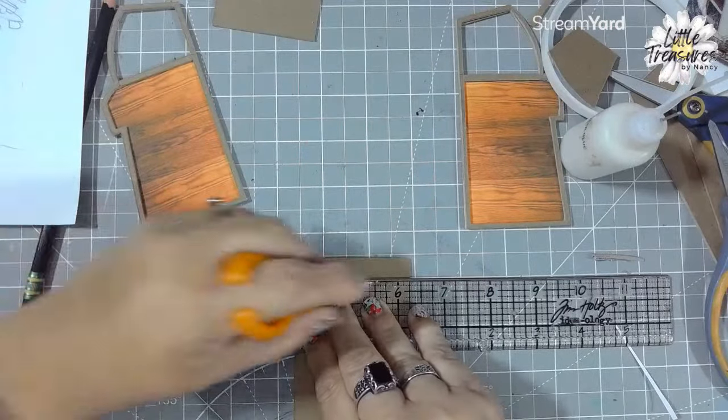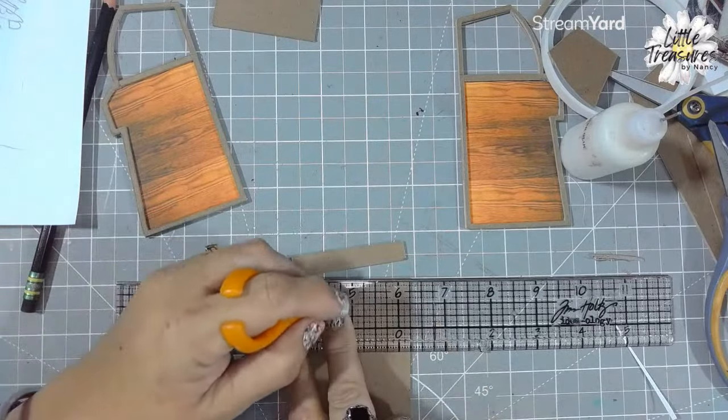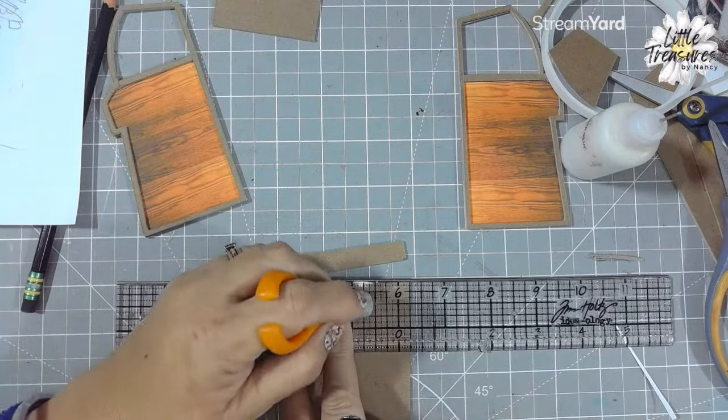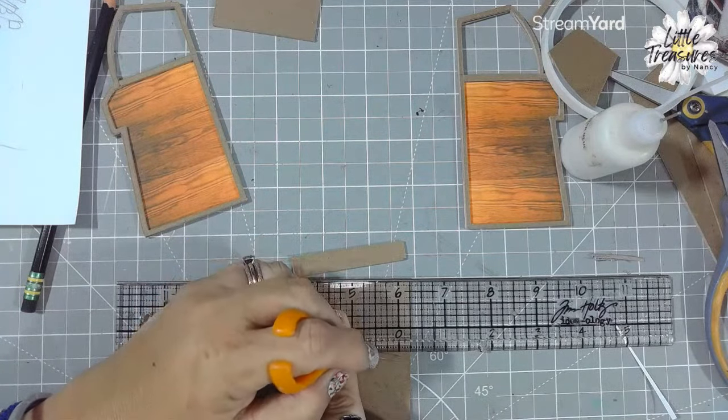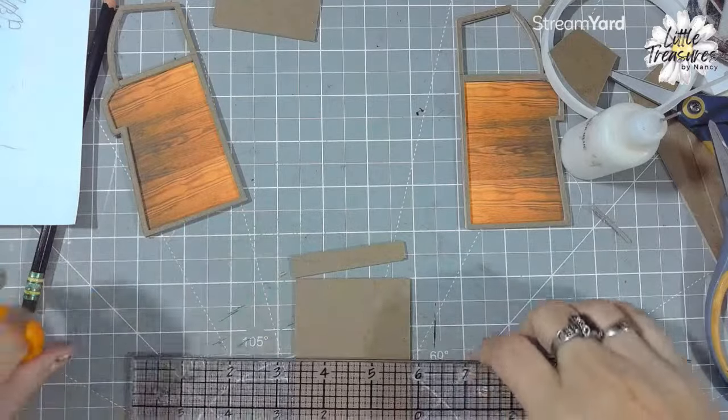I like this ruler because it has these lines here. So I line this line here on this side over here. So when I cut this, I know that this is at a 90 degree angle.